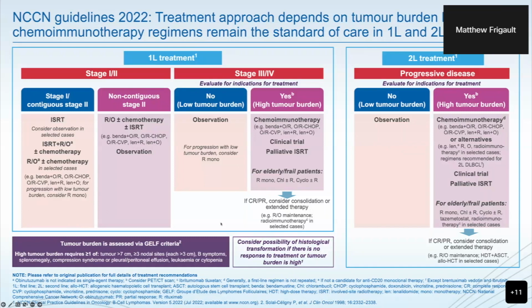When you're looking at second-line therapies, these are patients who do relapse. Look for basically low tumor burden versus high tumor burden. Again, if you do have low tumor burden that's asymptomatic, typically we're not treating these patients, whereas with high tumor burden patients, we're considering chemoimmunotherapy, clinical trials, and whatnot. Again, frail elderly patients are typically given monotherapy with consideration for consolidation with subsequent therapies.